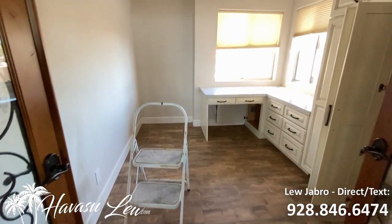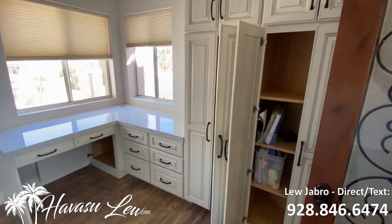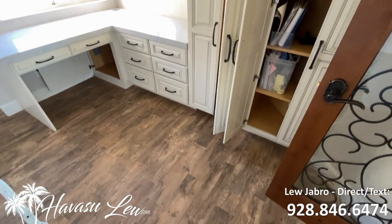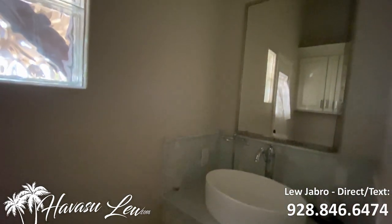So you have this little office off the kitchen and living area. Maybe a little butler pantry or something. So you got indoor laundry and a little bath in here. Hopefully it doesn't get too dark. And a door out to the back patio.